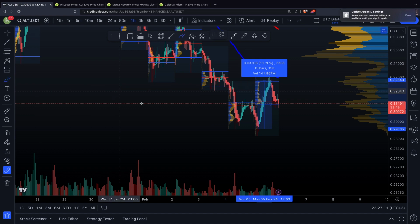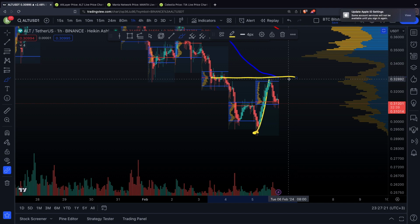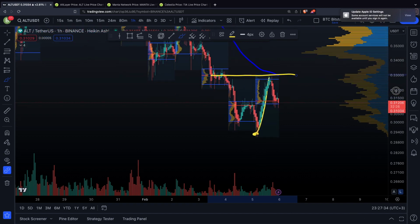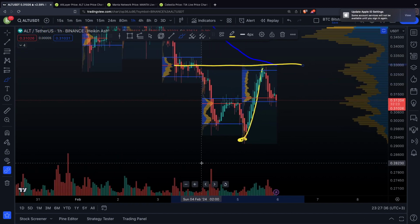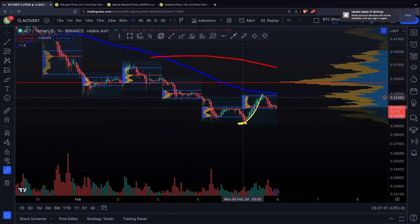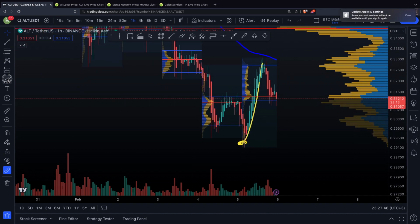So if you take a look at this bounce right over here, it ended up being rejected on this particular area of confluence, which really makes a whole lot of sense. Number one, we do have the simple moving average here, which is the 100 simple moving average, and it is obviously going to be giving us a little bit of resistance. And we also have this price action right over here. So as you can see, we do have order blocks right over here.